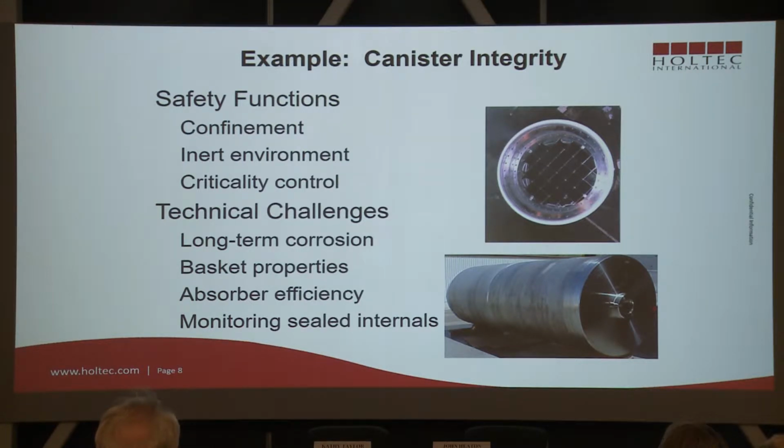These are other pictures of the canisters, the safety functions, their confinement. It's an inert environment. When they put the fuel into the canister, they actually weld the top closed, and then they vacuum out the water that's in the canister and replace it with helium. So it's in an inert environment, so that there's basically no oxidation going on with the fuel cladding itself or inside of the canister. So again, technical challenges, long-term corrosion issues, the basket properties, absorber efficiencies. These are all things that in a storage facility have to be monitored.